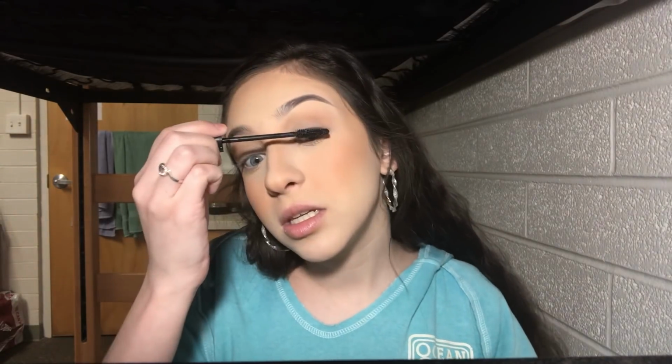So before I spray my face, I'm gonna put some mascara on my top lashes. This is the Essence Lash Princess False Lash Effect Mascara. It is the green one. I always get comments asking me what mascara I use. It's this one. It's $5. It is amazing. I am gonna put lashes on because you know me, I love lashes.